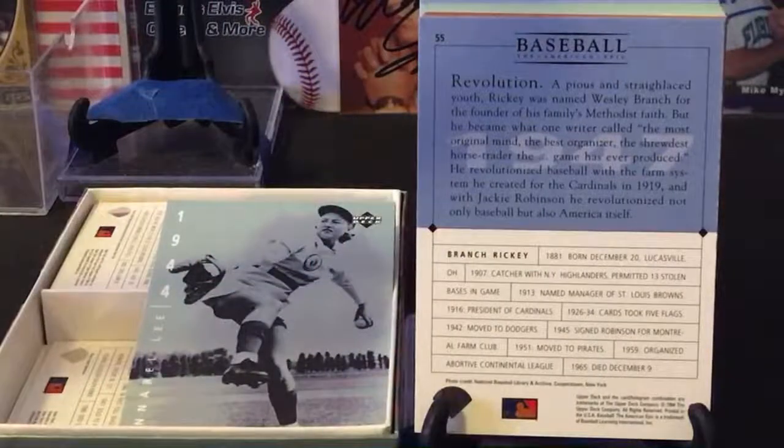Revolution. A pious and straight-laced youth, Ricky was named Wesley Branch for the founder of his family's Methodist faith. But he became what one writer called the most original mind, the best organizer, the shrewdest horse trader the game has ever produced. He revolutionized baseball with the farm system he created for the Cardinals in 1919. And with Jackie Robinson, he revolutionized not only baseball, but also America itself.